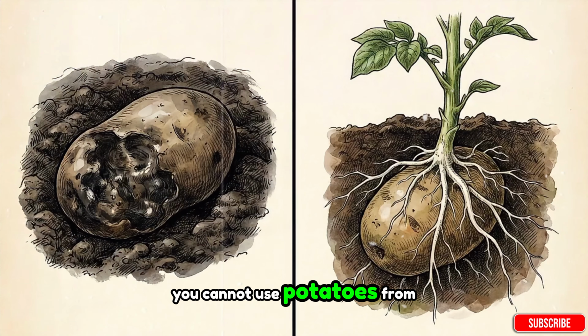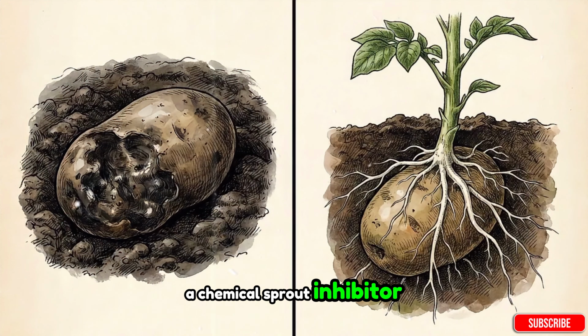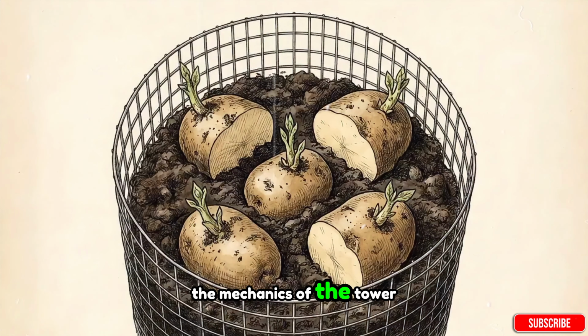You cannot use potatoes from a grocery store. Commercial stock is coated in a chemical sprout inhibitor that shuts down germination before it ever begins. Instead, you must use certified seed potatoes. The mechanics of the tower work exclusively when the genetics of the plant are wired to climb.